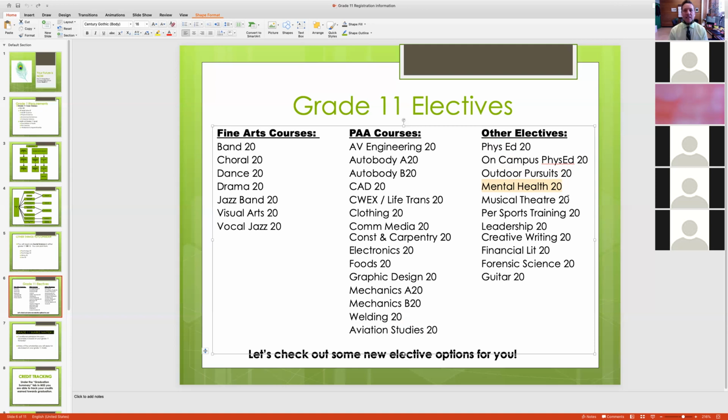Musical Theater 20 is essentially for students wishing to be part of the musical. It's a curricular experience now, so students who want to be involved with the musical are encouraged to be in Musical Theater 20, whether they're acting, helping with sets or doing sound. That's the focus of that, performance and stagecraft. Personal Sports Training 20, PST, is designed for personalized development of a sport you want to get better at. And we're going to share a little video later about that for you.